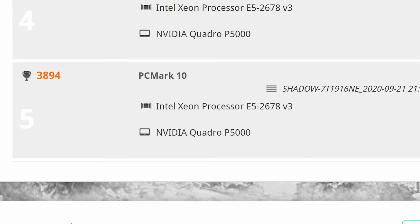I also pulled up the archives to find my previous score of the Boost PC, which was 3894. So you can definitely see the increase in score from the Boost PC to the Ultra PC.